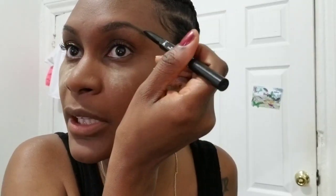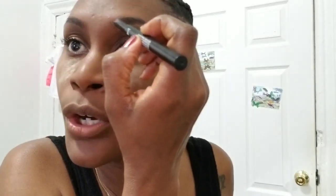I haven't really seen them in the regular beauty supply stores. I don't know if they're in Duane Reade or Walgreens or whatever. I usually just get them at Rite Aid. They're reasonably priced and I absolutely love them. Just make sure that your brow area is matte and doesn't have any grease or anything on it, and it'll go on pretty decent.